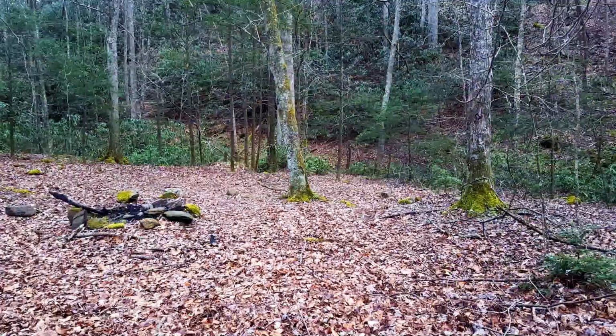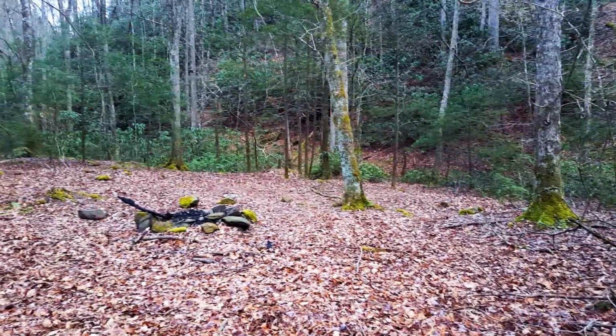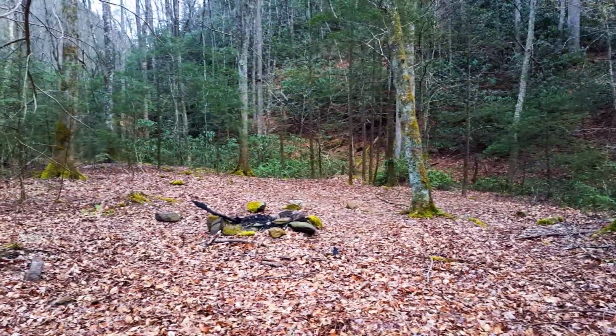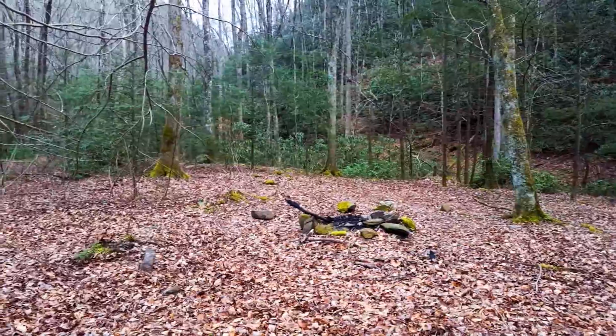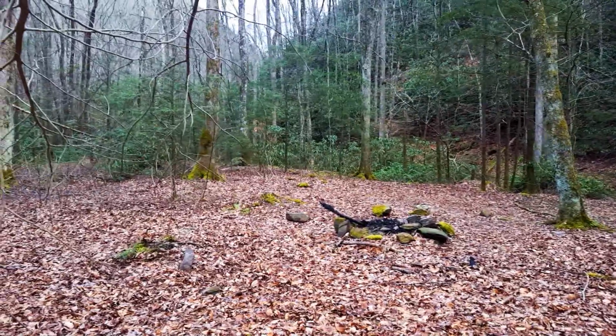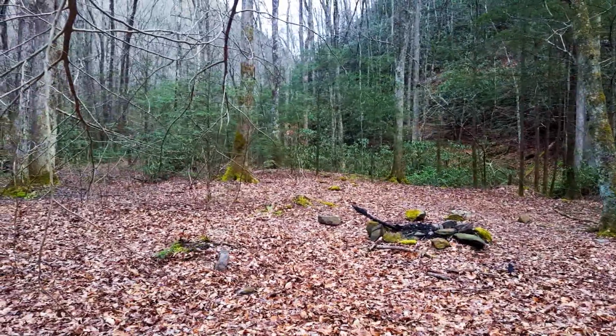This is home for the night. I've camped here many times. I'm not sure if it has a formal name, but I call it North Fork Flats, and it's about 2.1 miles from the junction of 98 and 105.